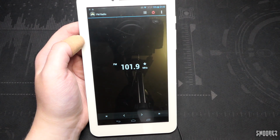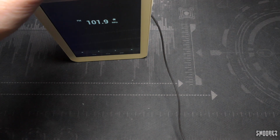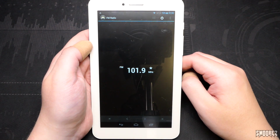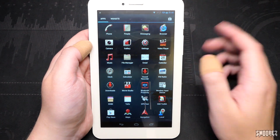Oh, it sounds great through the earphones. I'm gonna do a rating system for these tacky tablets. So far, this is looking like a 5. Maybe a 6 because of the brand name, but anyways, moving on.